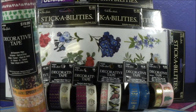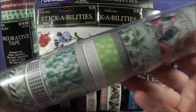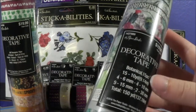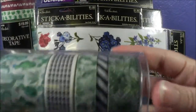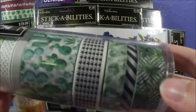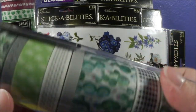And then these are the two that I knew I was going to purchase. I almost left the store without this one, but I decided I couldn't live without it. So this is the Botanical, and this one is 16 pieces. I love the Monstera leaves and stuff like that, which is kind of like ferns, Monstera down there. I think that's how you pronounce it.